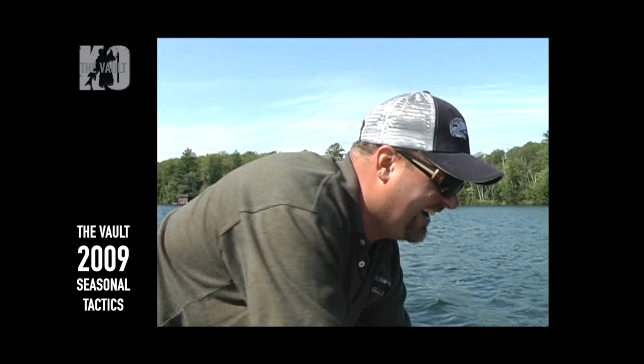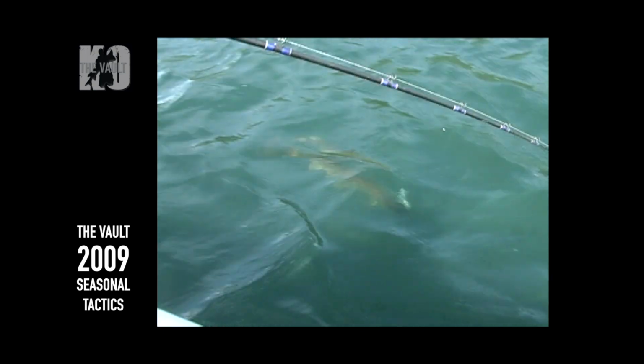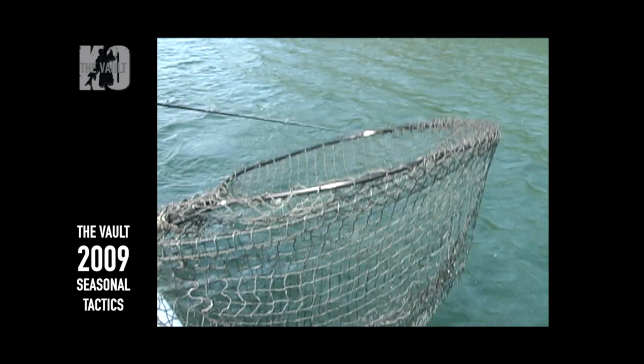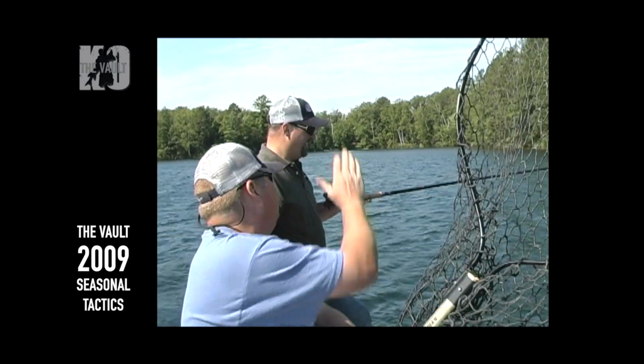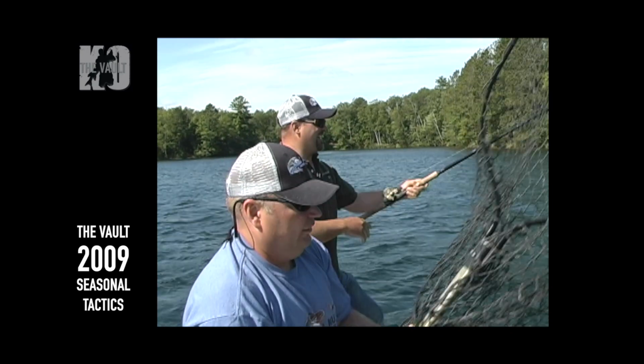What a cool strike on the water. Boy, he just wrapped that tube, the new tube from Musky Innovations. Nice fish. Yes. Whoa. Oh, he got out. Oh no. Good job anyway. Well, that's the way she goes sometimes. Muskie Innovations.